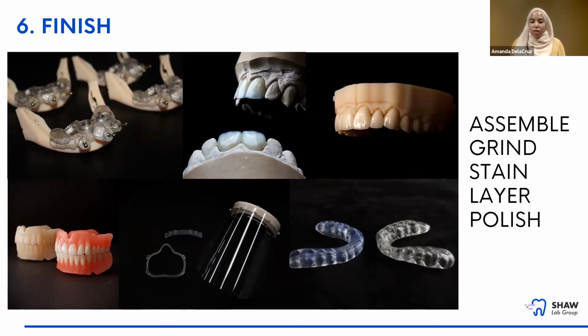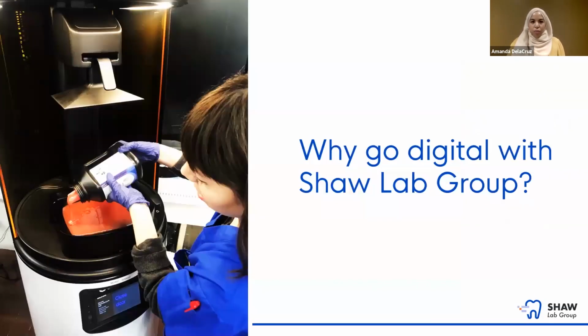With layered cases, then you're layering porcelain. For full Emax, full zirconia, you're adding stain for characterization. If you're doing dentures and if you're doing night guards, then you're grinding in the bite, you're polishing it, you're finishing it off. So in a nutshell, that was the digital process.